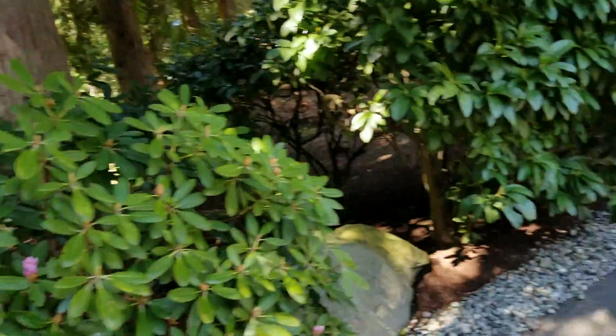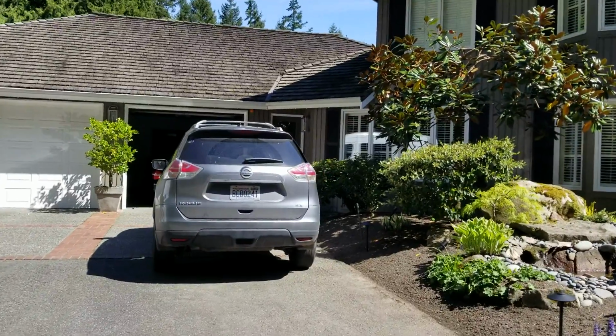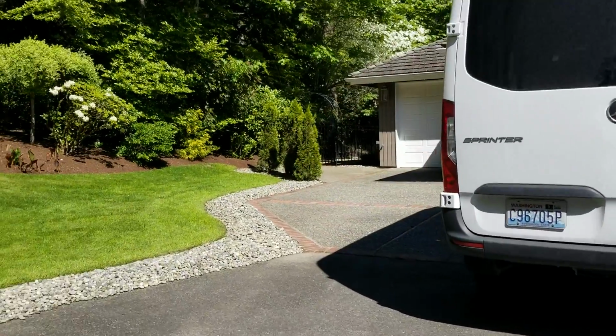Okay, so the pavement. You've got this unique shape. It's going to start at the 3-car garage. It's going to start, and we're going to remove what's there.